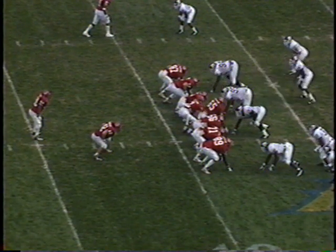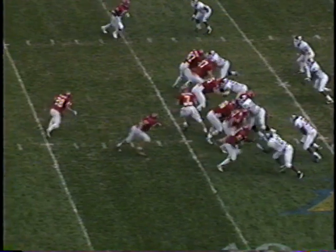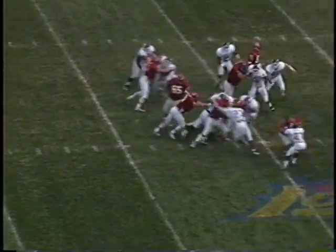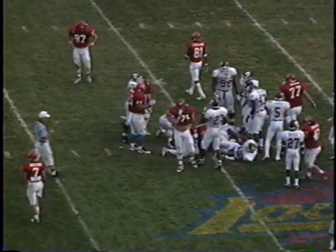Aggies faking the blitz. Now they back off. Still might be coming. Long count. Almost got into the neutral zone. Now they hand the ball off. It goes to Davis. He tries to break through, and he does. Gets to about the 35, so he picks up 3.